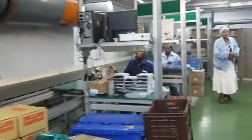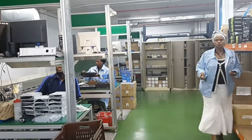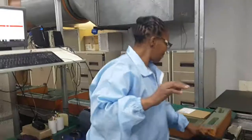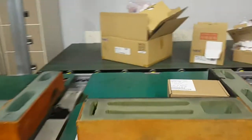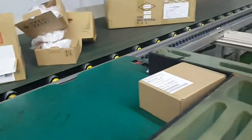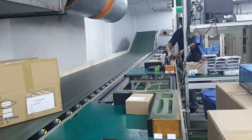Just our small stores, and there on the cages, that's where we keep our expensive stock like the CPUs and the memories. Mustek employs 43 people on the production line, manning 40 stations, producing 400 units per day, which can be ramped up to 1,200 units if need be.